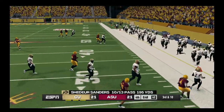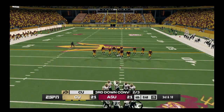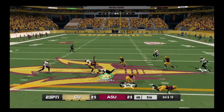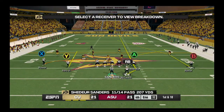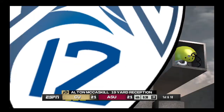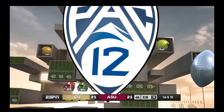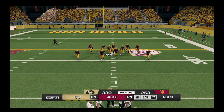He's scrambling. He gets rid of this one. Complete, and down he goes at the 47. He's on the run. Pulls it in, first down, and he's knocked out of bounds. First down. From the 33-yard line, first down.